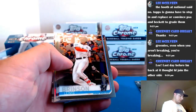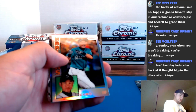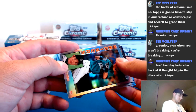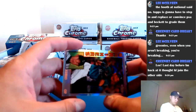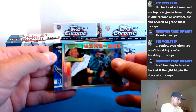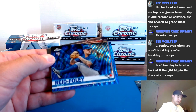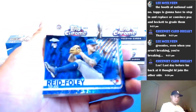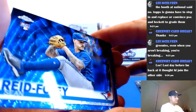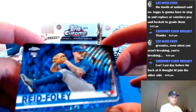Cabrera, Astudillo, Brinson, Merrifield, DeJong, Refractor, Gary Sanchez, Ichiro, 84. Looks like we got, ooh, Blue Wave for the Blue Jays. Good luck. Reed Foley, just not autographed. It's close. Reed Foley for the Blue Jays. It's a nice card right there. I love it when the variations match the uniform. It's a nice looking card right there.